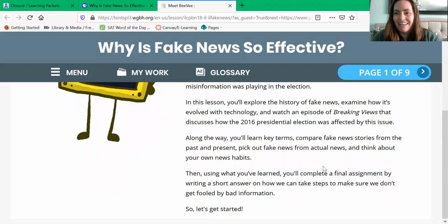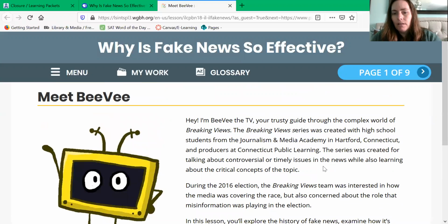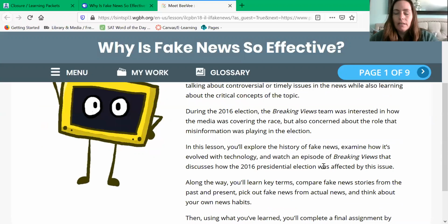This is really good. I know I made fun at the beginning because of the cheesy cartoon and the nickname, but I really like the idea of being savvy consumers of news and information. I think so many students read anything on the internet and they're like, why can't I just use this for my paper? Why can't I just use this for my research? And the key is you don't want to be duped by anybody.